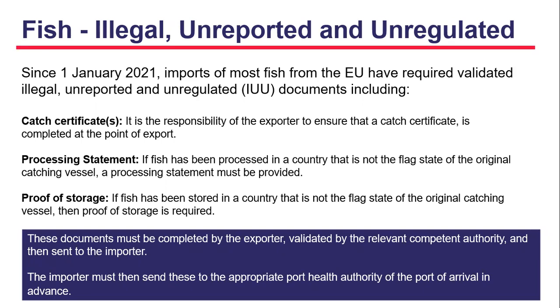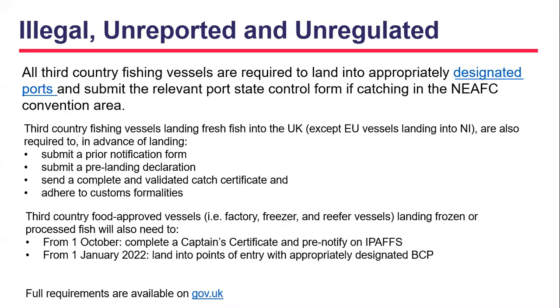It is the exporter's responsibility to complete these documents, get them validated by the relevant competent authority, and then send them on to the importer. The importer then sends these on to the appropriate port health authority of the port of arrival in advance. A specific requirement for fish is that all third country fishing vessels are required to land into appropriately designated ports and submit the relevant port state control form.